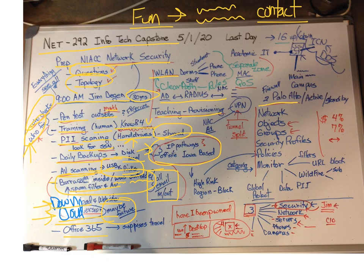So then Jim gave us a tour of the Palo Alto firewall. They have two of them. One is the active one, the other is in standby. So they mirror each other. If the active one goes down, the standby takes over. And then you can fix the one that failed.